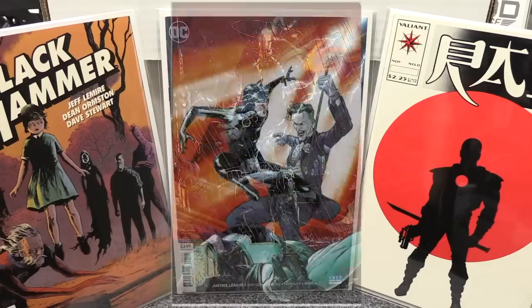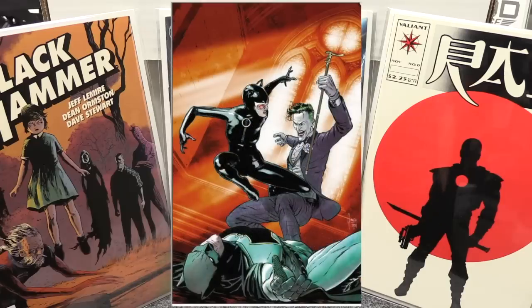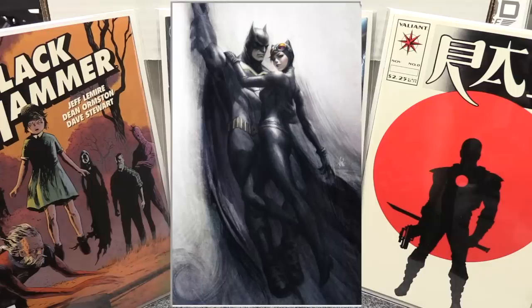Batman 49, cover A. Not a bad cover, but the cover B is really nice. That's an Artgerm cover. That's a nice looking cover, so I'm grabbing both of those.